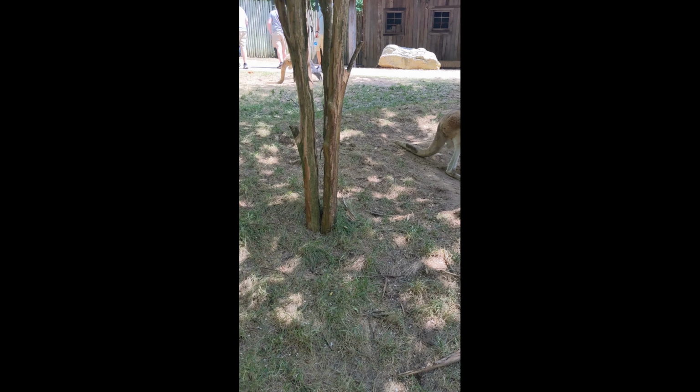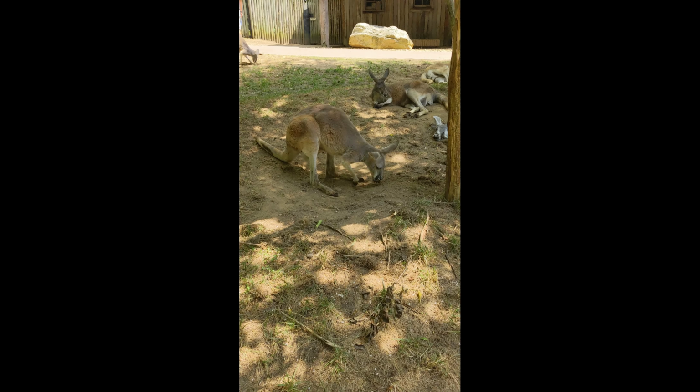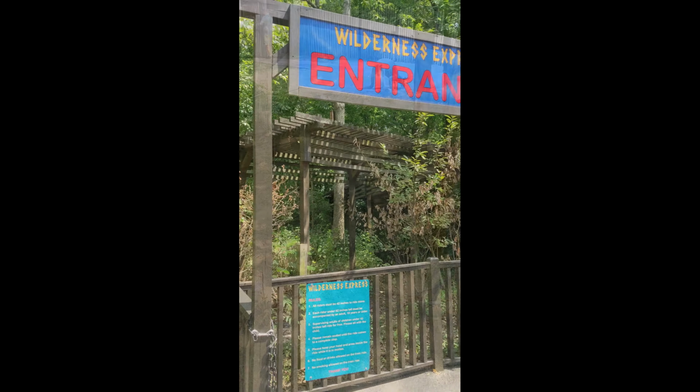Well, why is that one digging? Why do you think they're digging? I don't know. So they get to the nice, cool dirt to lay in it to cool off. That's what I think. How's that sound? Good. One's right there, but I won't be able to reach it.